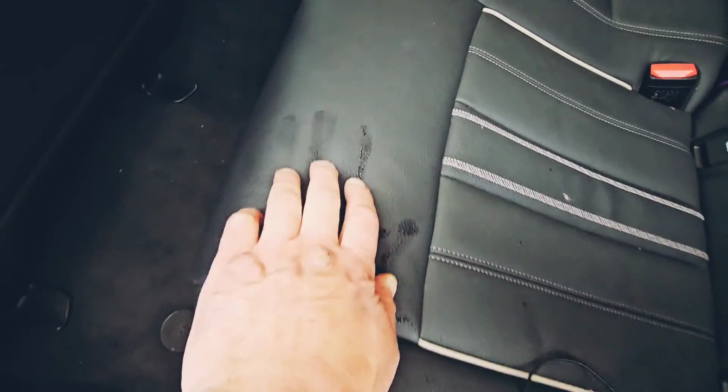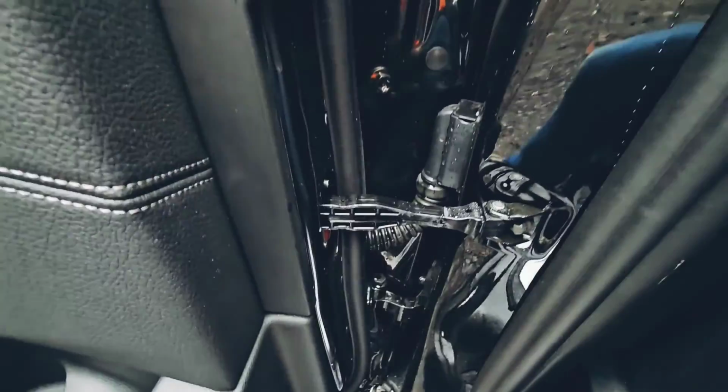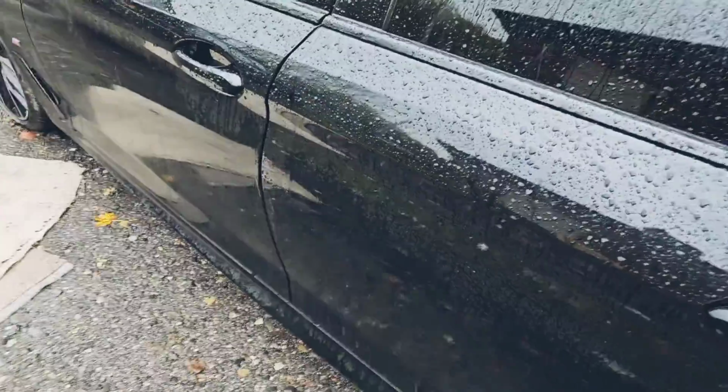Acres of fake leather. Ambient lighting on the door cards, so bright it can be seen in the daytime. Plastic door hinge. Quickly, it's raining. Let's get on to the door shut sounds. Gosh, isn't that a thick door? Listen, listen. Rather quiet. Go for the front one.